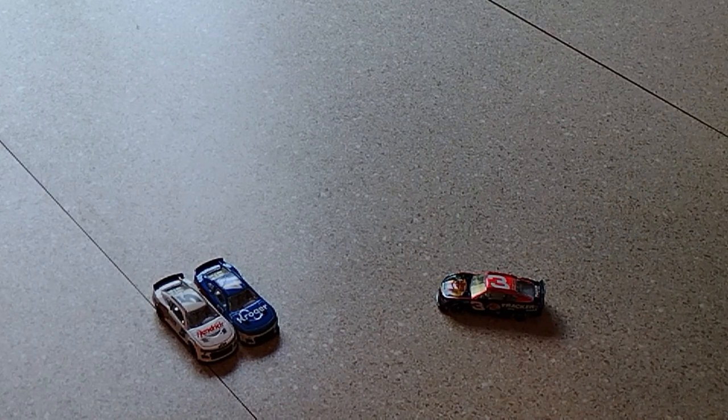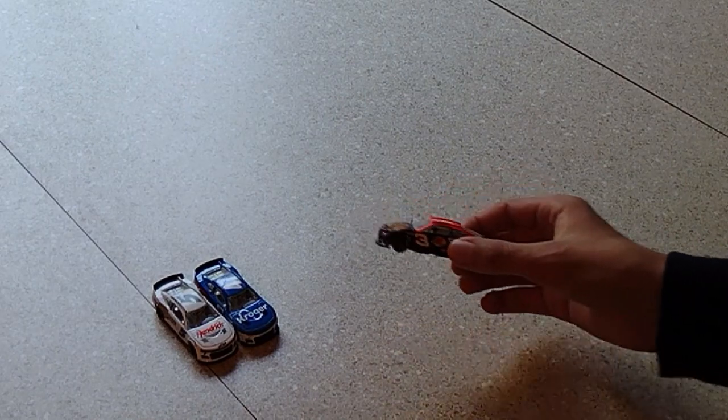I was like, I'm not sure what I'm gonna do for Dillon because it was gonna release in 2023. So I was desperately trying to search for this car. I eventually found it, which was just a relief. So this is key for season 2 right here.